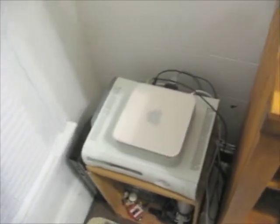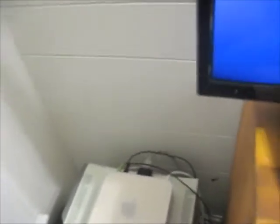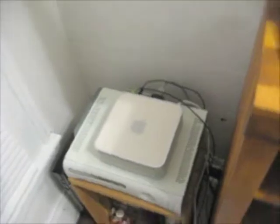But anyway, what my setup is here. I'm still trying to work out the kinks with this setup, but what I have is a Mac Mini, 2006 Intel Mac Mini, plugged in from DVI to HDMI. And I got keyboard and mouse for it down there. Like I said, this isn't the cleanest setup right now, but I'm trying to get this sorted out.